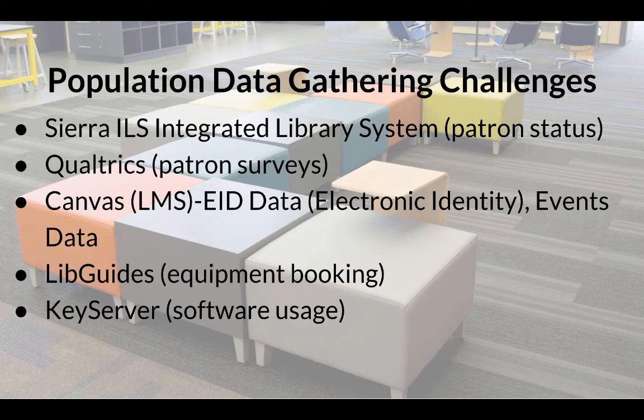LibGuides, widely used in libraries. They have a nice space booking tool, which is what we use to enable patrons to reserve space in the recording studio. So when a patron engages with our website, the back end of that is actually LibGuides. LibGuides gives us helpful data, and it's easily exportable. We can get information about unique patron reservations, average space reserve time, other things that are of use to us.